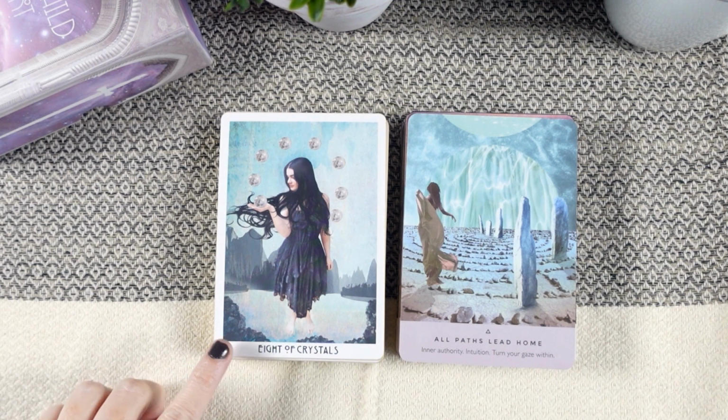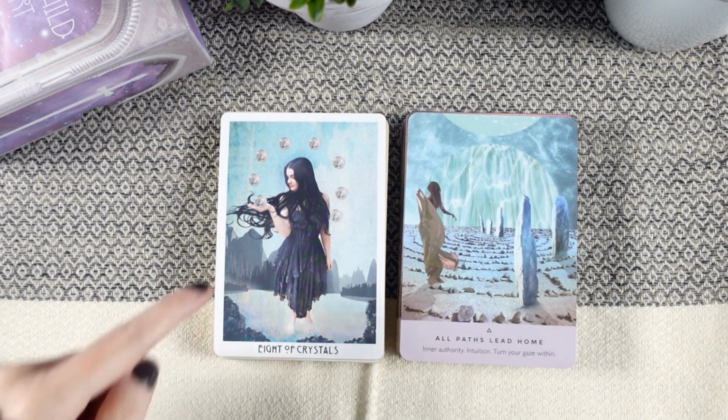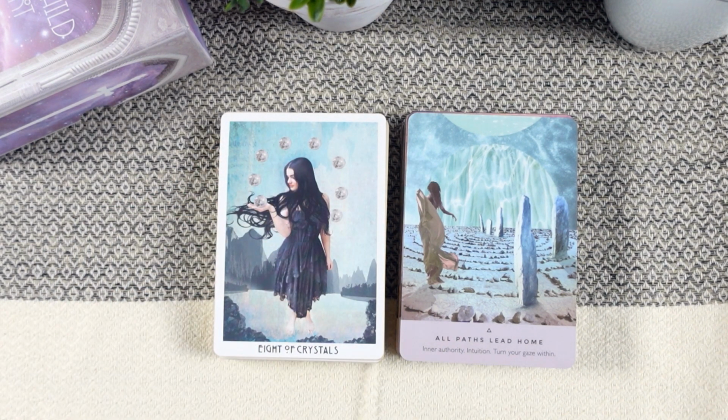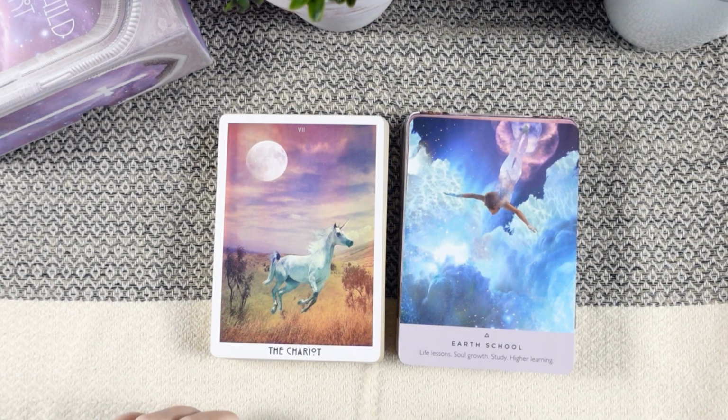So here we have the Eight of Crystals and All Paths Lead Home. I think that's just wonderful. We could kind of see this path coming around her back to self, right? Back to home as in herself. I think that's really beautiful. I really enjoy these together.